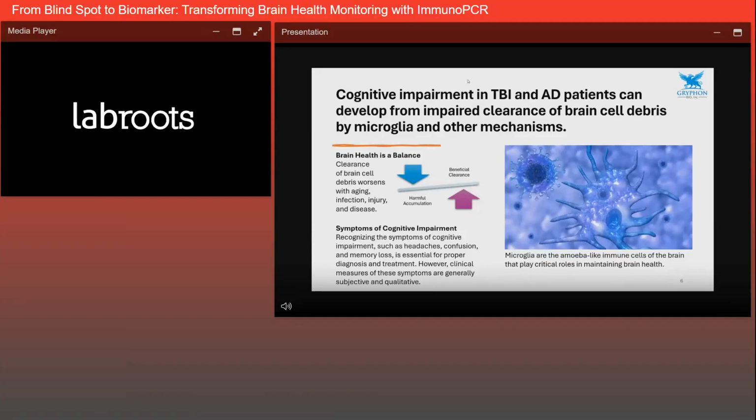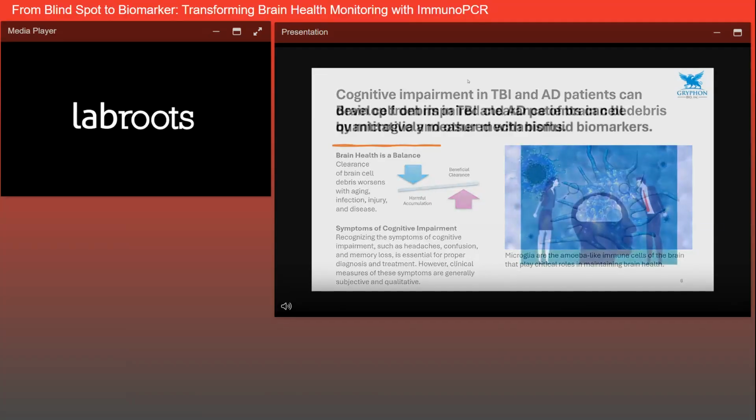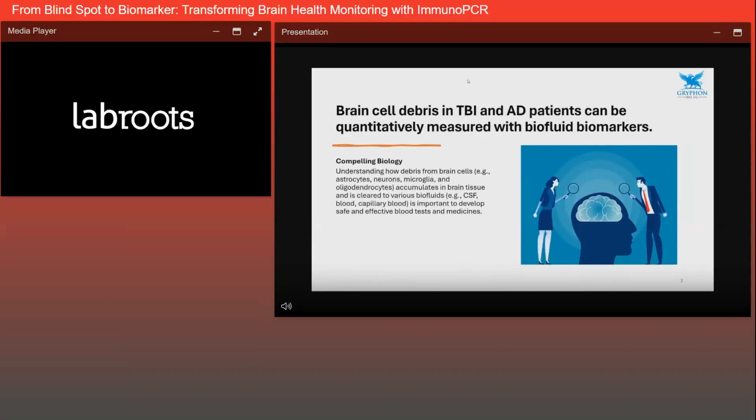Up till now, the main symptoms of cognitive impairment have been used for diagnosis and treatment. That would be headaches, confusion, and memory loss, for example. But these clinical measures are generally subjective and qualitative, so there's a lot of room for improvement. By quantitatively measuring biomarkers in different biofluids like blood, CSF, and capillary blood, we can use this as a surrogate measure of cognitive impairment, and we can do this quantitatively. Moreover, understanding how that debris is cleared from the brain by different cell types like astrocytes, neurons, the microglia themselves, and oligodendrocytes is really important for us to develop safe and effective blood tests as well as new medicines.